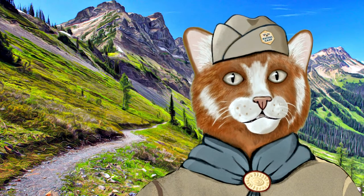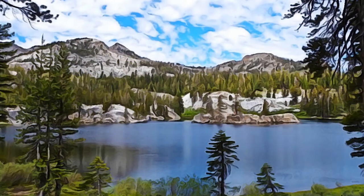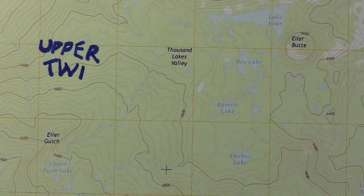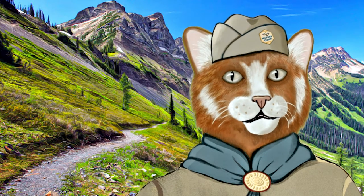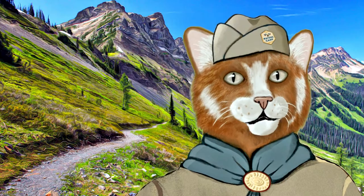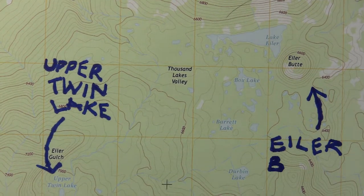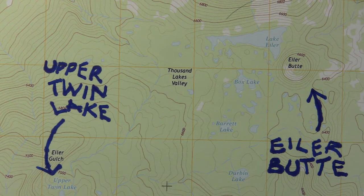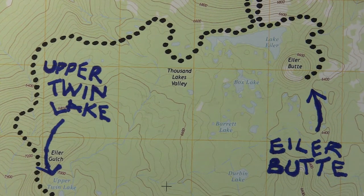Here's an example. Let's say you're on a campout, and your patrol is camped at Upper Twin Lake. Now here's how it looks on a topographical map, down here in the lower left. Your patrol leader wants you to lead the patrol on a hike to Eiler Butte. Here's how it looks on the map. It's way over here in the upper right, about 8 inches away on the map. There's a pleasant, winding trail that will get you there.